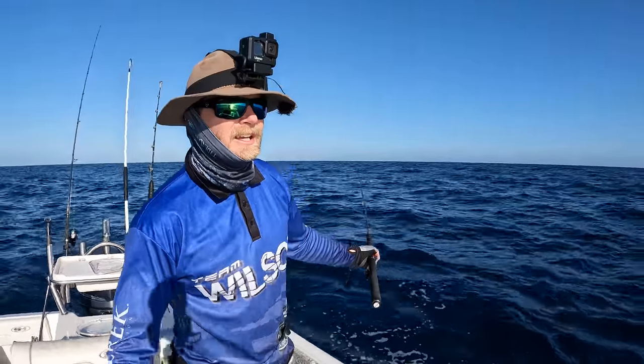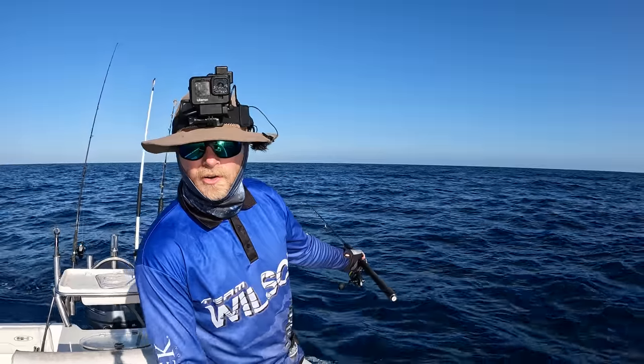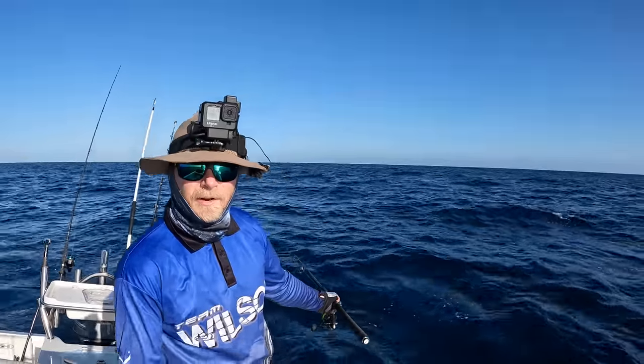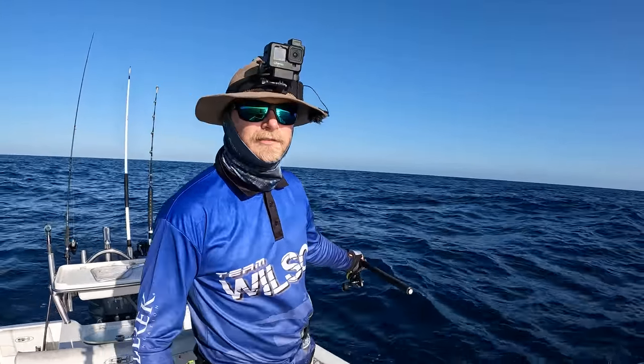And the second one is another pretty simple one, and that's getting the old pilchards, chopping up a heap for burley and just feeding them back. And once you get those dollies in a feeding frenzy, it can be fast and furious fun.